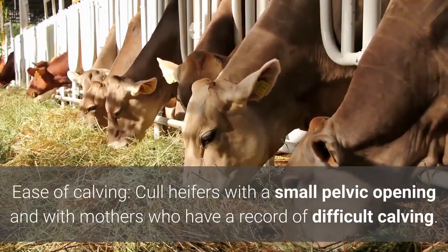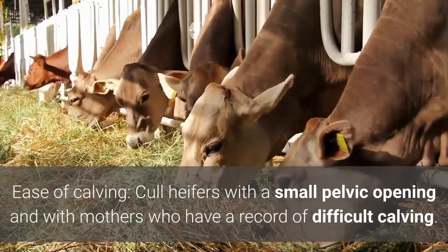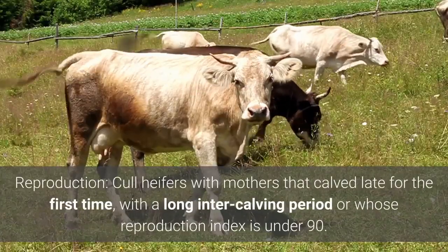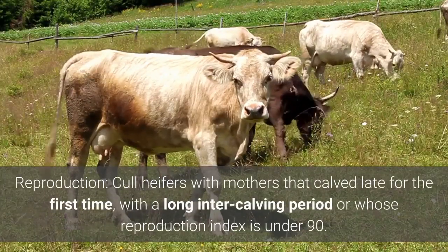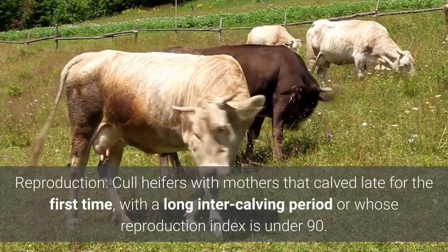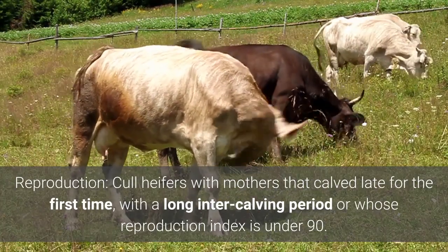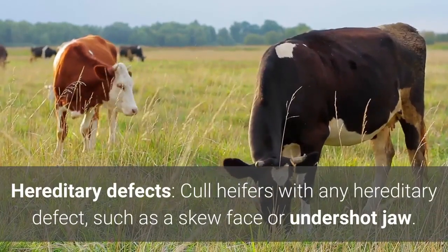Ease of calving. Cull heifers with a small pelvic opening and with mothers who have a record of difficult calving. Reproduction. Cull heifers with mothers that calved late for the first time, with a long inter-calving period or whose reproduction index is under 90.